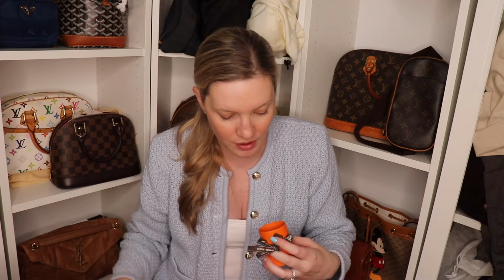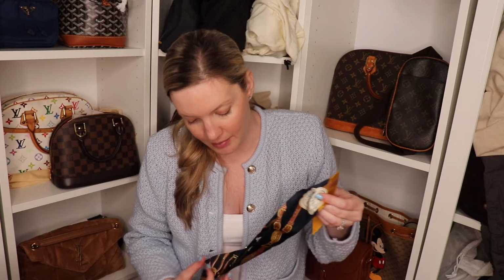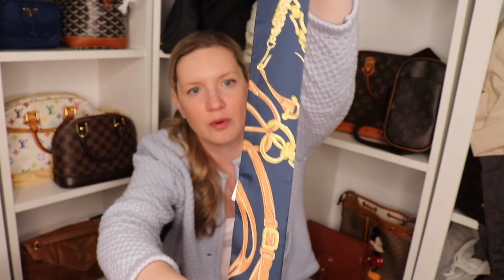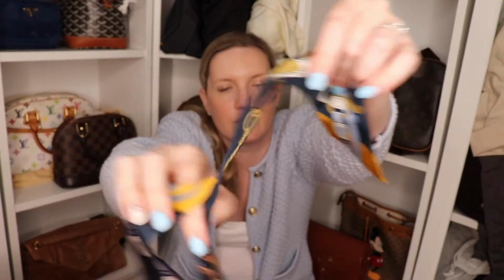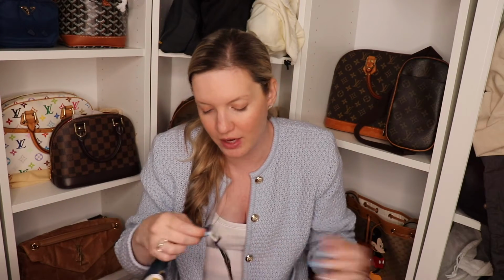So first is this twilly, which I love the colors of, but I also love the whole Brides de Gala print, and I think it's really pretty. And so I got this colorway, which is, as you guys can see, a really beautiful dark blue. And what you're seeing on this twilly is parts of a bridle, and I am a horse person. My family's horse people. I like horses. My little sister used to ride competitively, so I was very excited to find this in person and be able to see it.